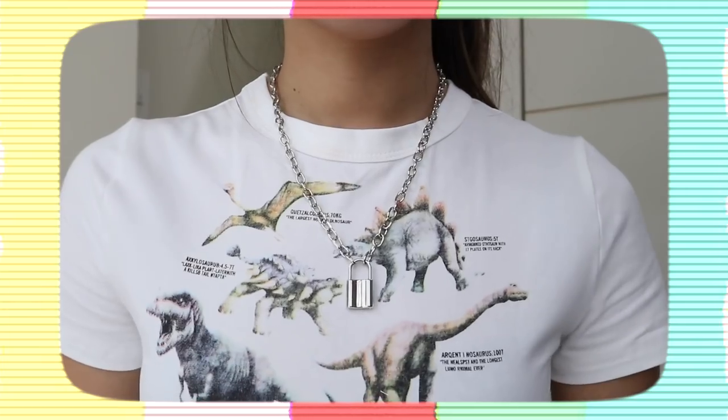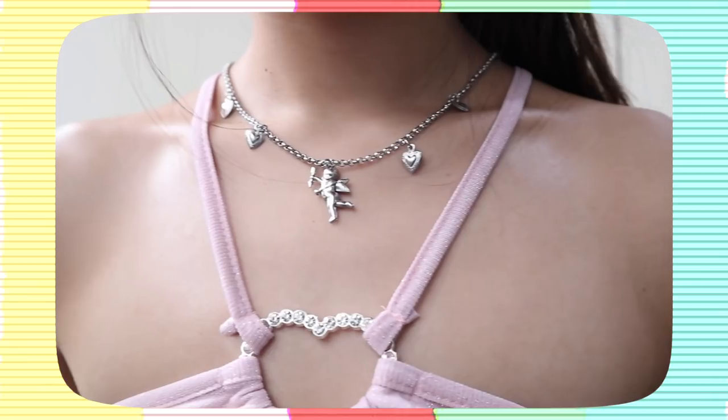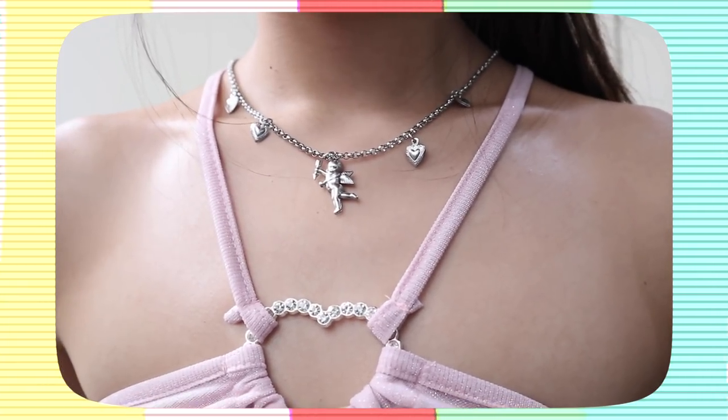So now I'm gonna show you guys the necklaces and the earrings that I got. The first one is actually this lock necklace. A lot of you guys were asking from my previous video where I got it, and I'm gonna link it down below. I actually think that it's sold out, but I'm gonna try to find a similar link because it's really cute and it's super duper affordable. Ang ganda rin ng quality niya, 10 out of 10. You can even adjust this one if you want it to be longer or shorter. The next one is this angel necklace with some heart details at the side.